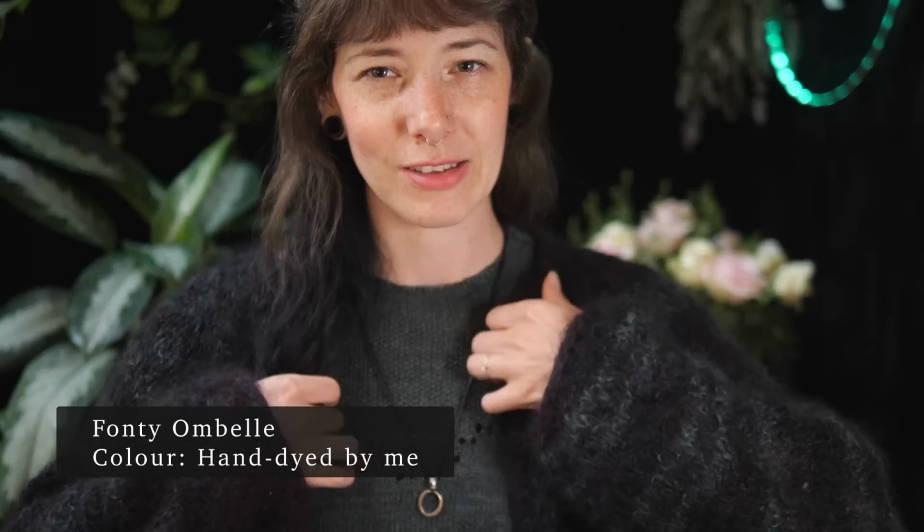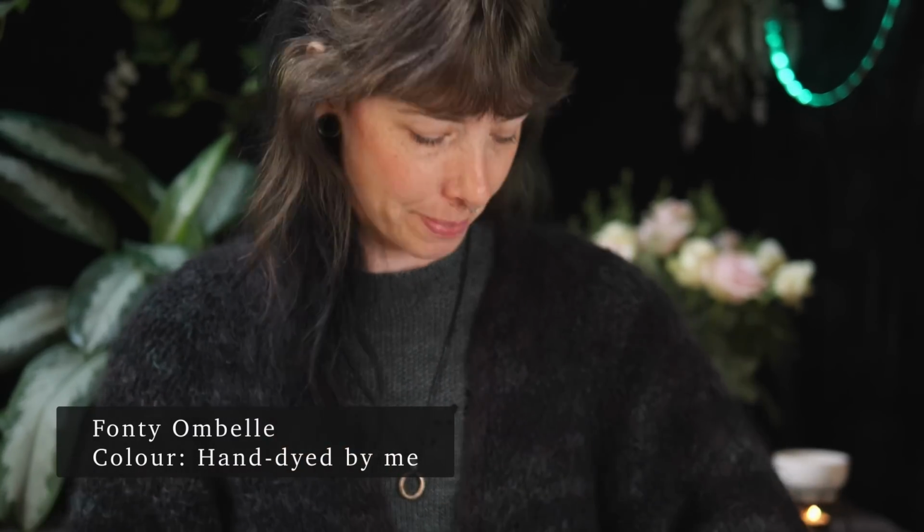I knitted this using 8mm needles. I did say that I wanted to knit small needle projects, and here I am using 8mm needles again, but I felt like this was the right gauge for this yarn. I think any tighter and it would have had less of the drape that it's got, and I think it's quite a nice amount of drape.